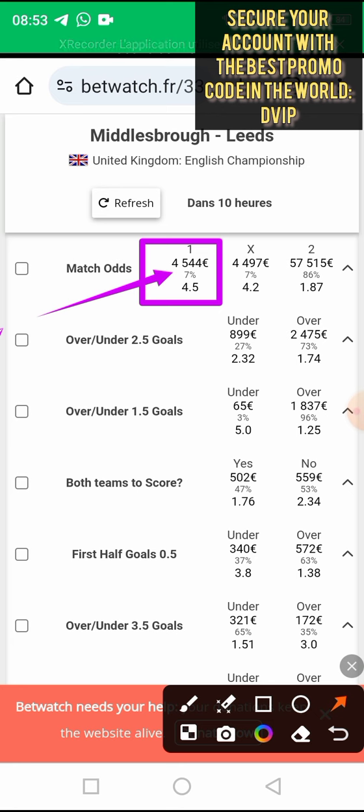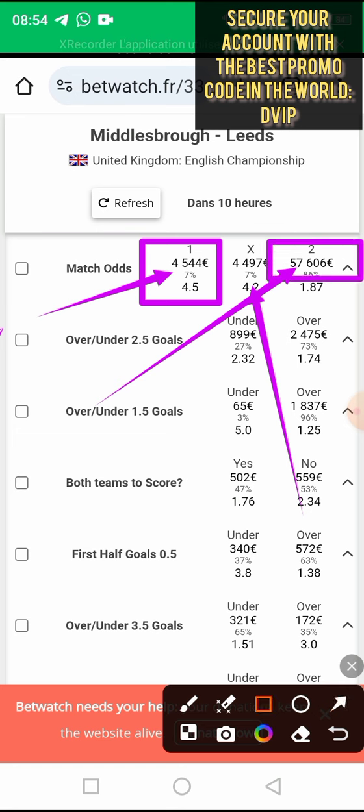And also here, you can see that 7% have also chosen draw, and the total amount placed is 4,500 euro. And after that, you can see here, 86% of the people have selected win 2 on this match. And you can see the total amount that has been placed here is 57,000 euro on this match.